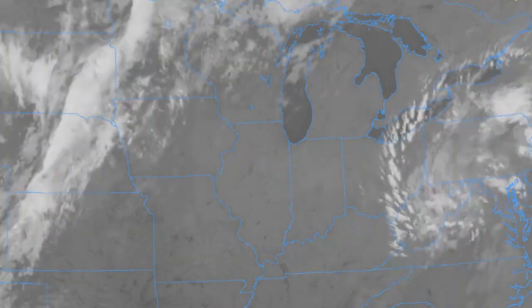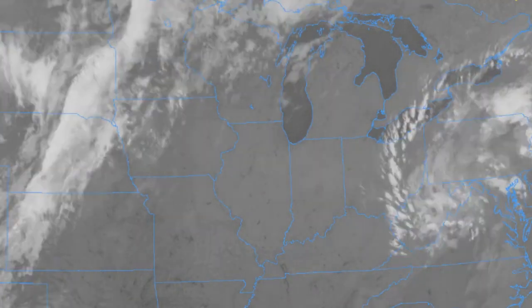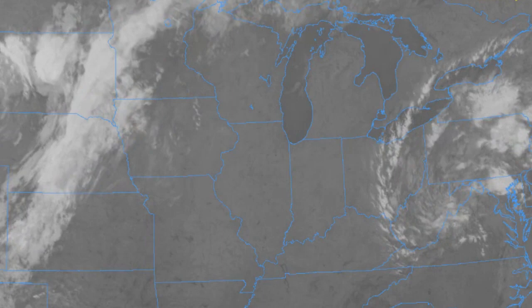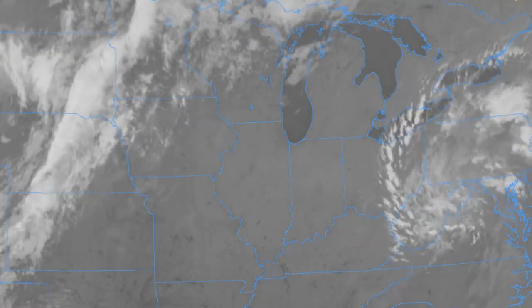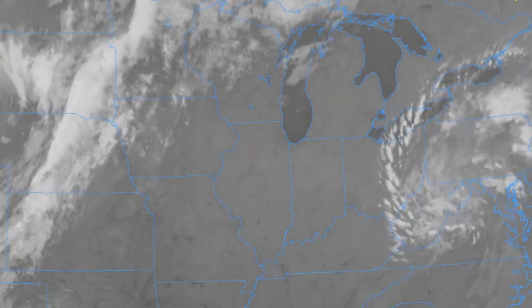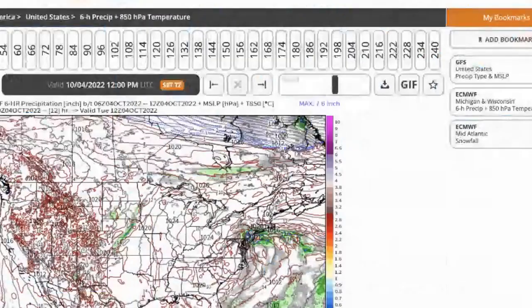All right, so we'll start with that. And you can see on the satellite picture the rotation off to the east, that's the storm system that used to be Ian. And notice the storm to the west. I got a perspective here, right and left parts of the screen. That storm to the west isn't marching eastward because of the other storm.